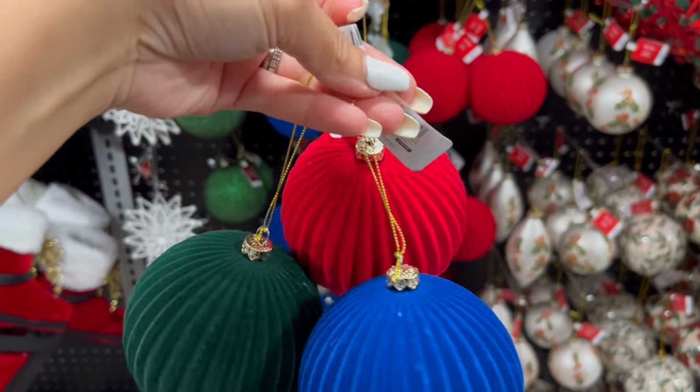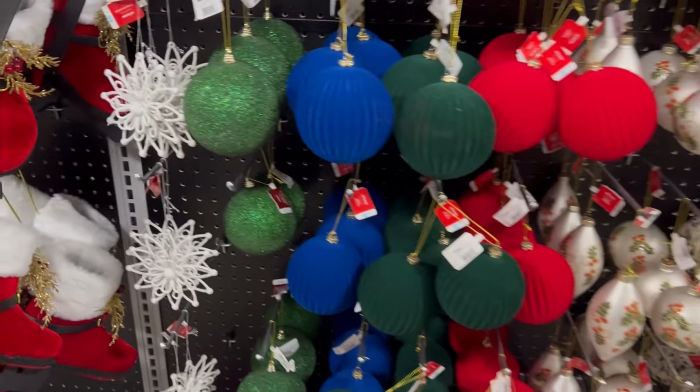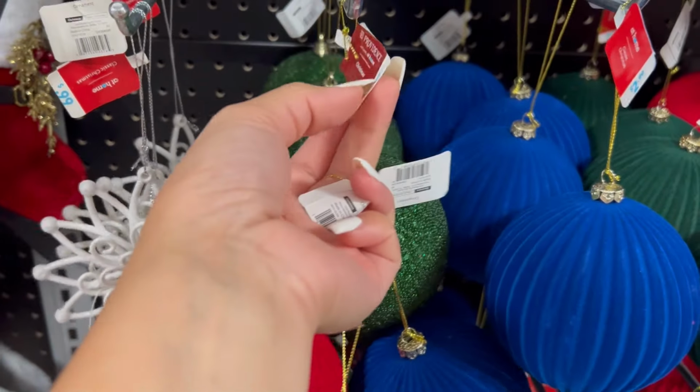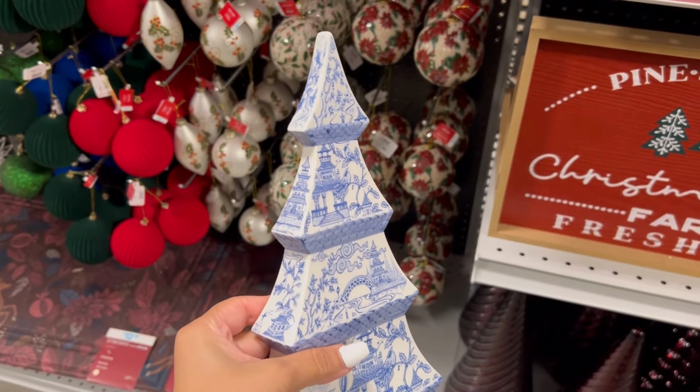Another version of the flock ornaments is these with a fluted or ribbed design, making this ornament look so modern. Love the size of it for $2.99. Definitely seeing a lot of reds, greens, and blues in this store.